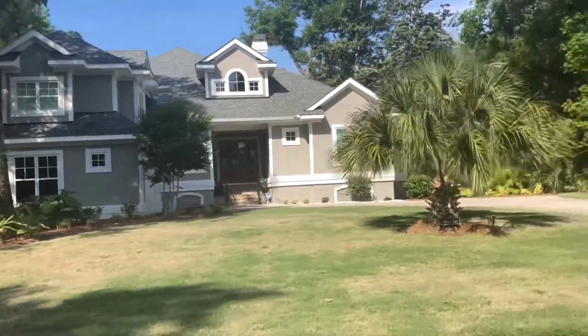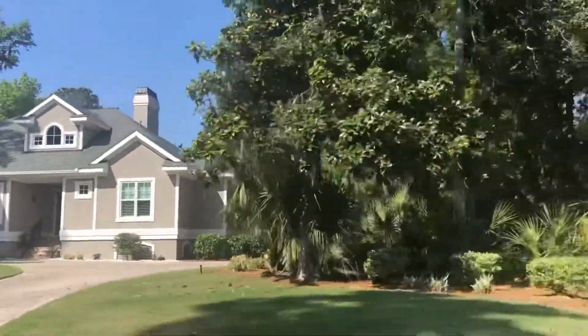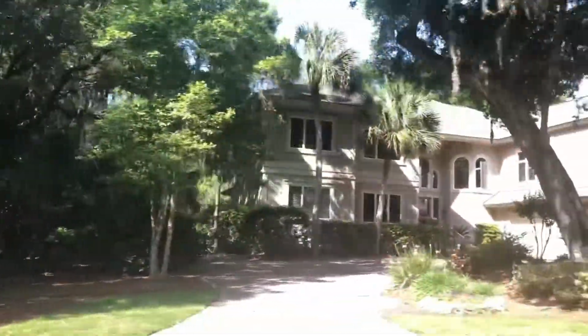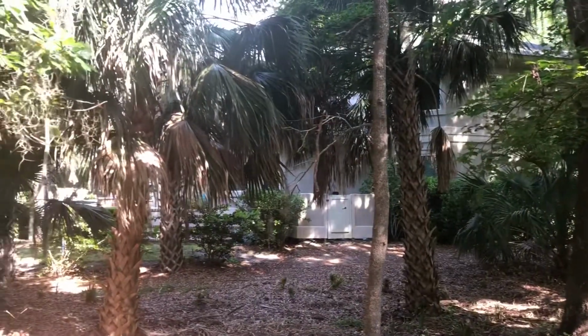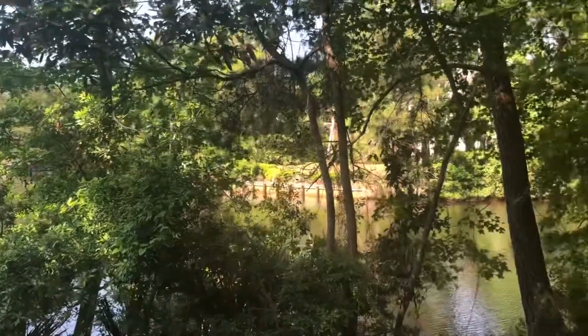23 Leamington Lane is nestled between these two houses. This one is 21 Leamington Lane, and the next house is 25 Leamington Lane. 25 Leamington Lane, 5,865 square feet, just completed in 2019. They bought the lot for $466,000 a few years ago, 2017 to be exact. The house next door has been there for a while.